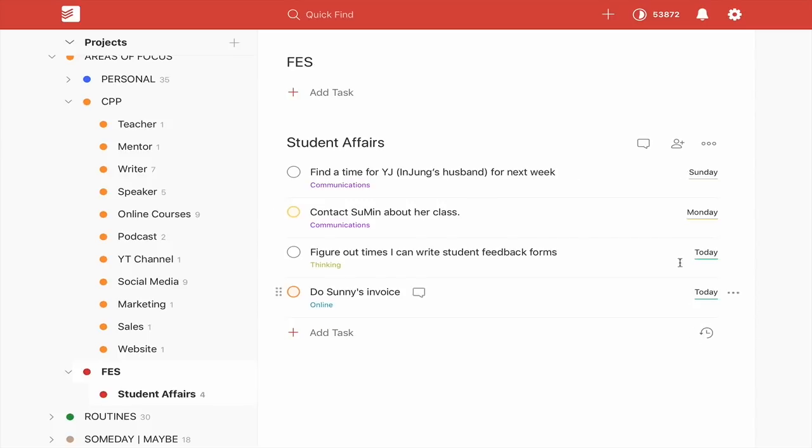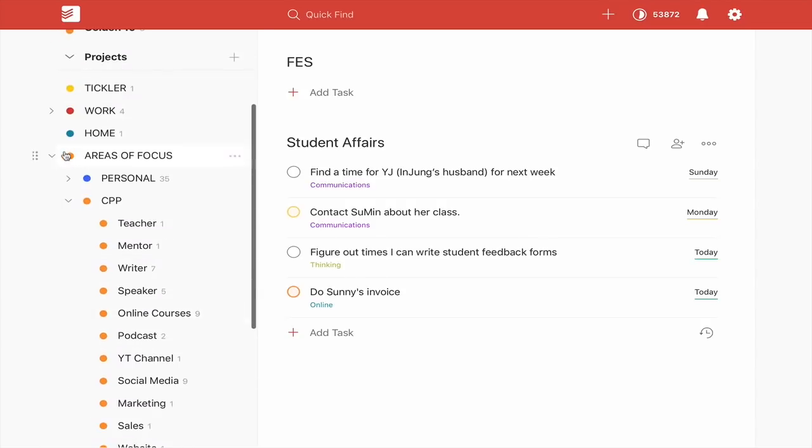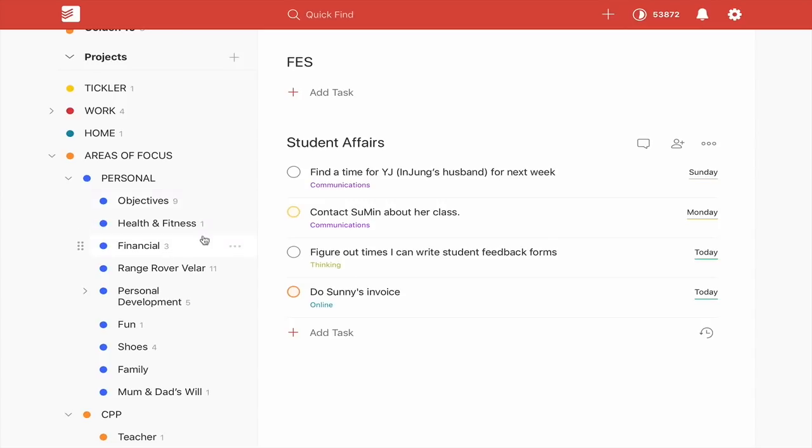As you can see, all of these actually have dates because these are related to rescheduling and new students who want to start. And this has been the biggest area. I also have my personal areas, so objectives, health and fitness, financial. The Range Rover Velar is the car that I still haven't bought yet.